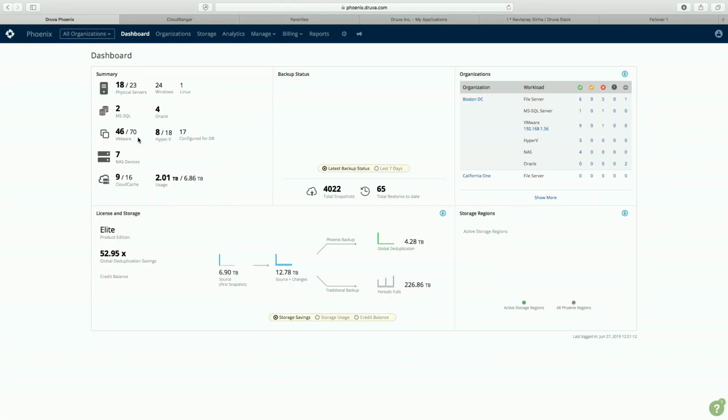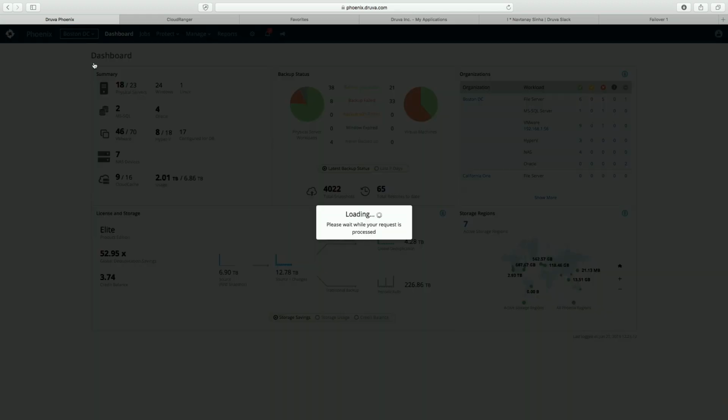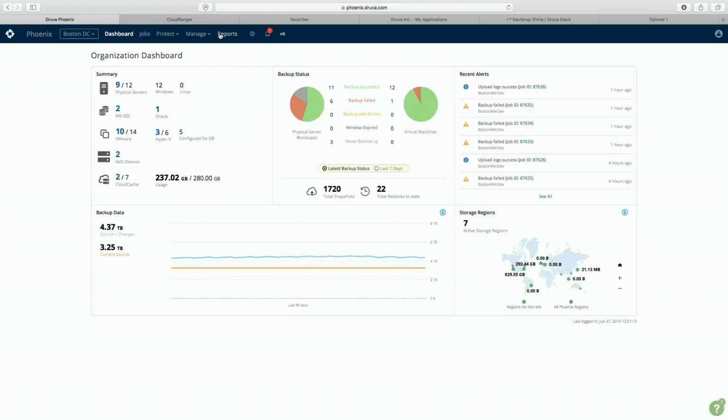At this point, you've already configured your VMs for backing them up. You can see how many of your VMs have been backed up. There are a lot of statuses that you can see, and there's a lot of analytics in this tab as well, right? Now, what I want to do is manage my DR. You go into an organization or the region where you want to do your DR. Manage your disaster recovery.